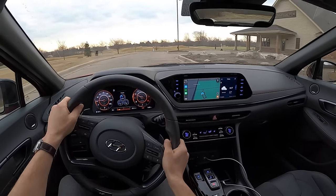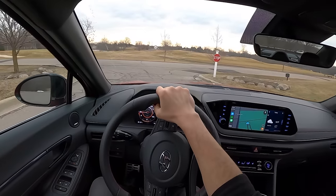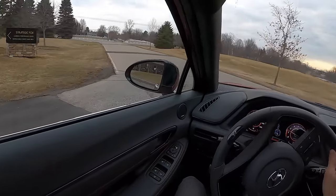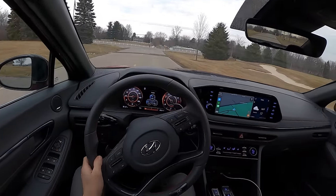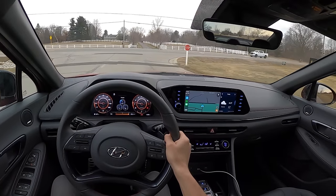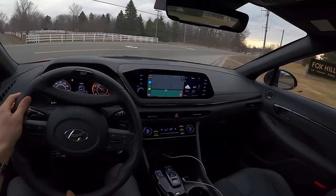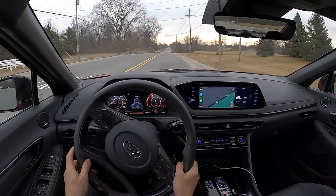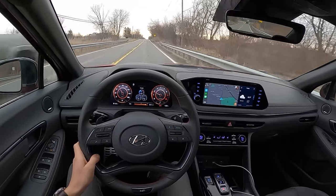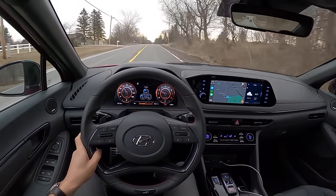So like in the Veloster N, with that 8-speed DCT, this is a super smooth transmission. And it's a wet clutch, so you shouldn't have any issues with cooling, and should be a lot more reliable than the 7-speed DCTs Hyundai had previously. Paired with this 2.5 liter, it is fantastic. It's super smooth, very fast. It's just always doing front-wheel drive burnouts, especially in Sport Plus mode, which turns off the traction control.